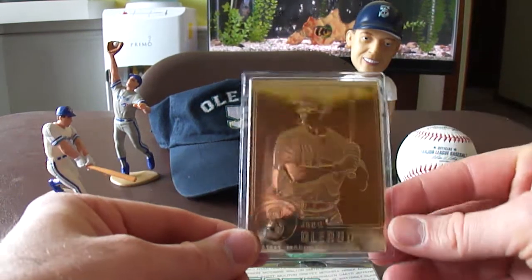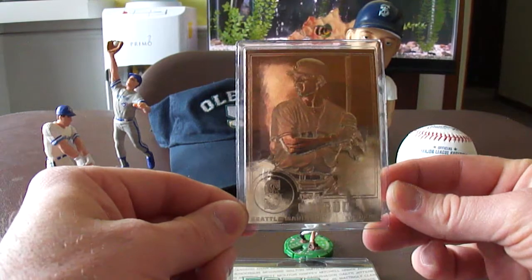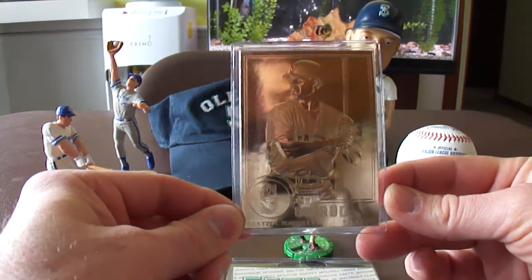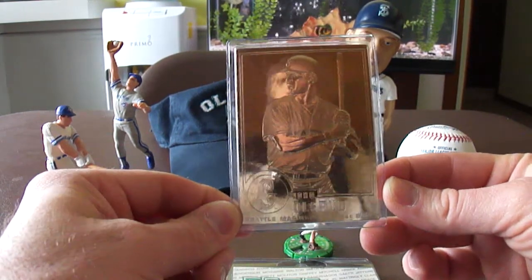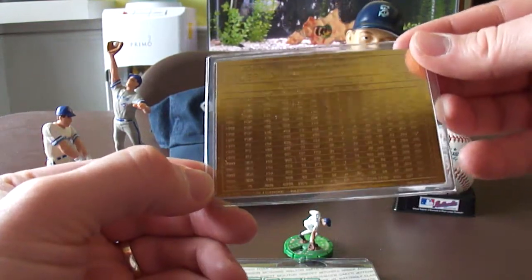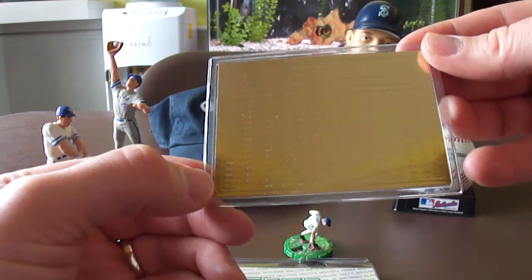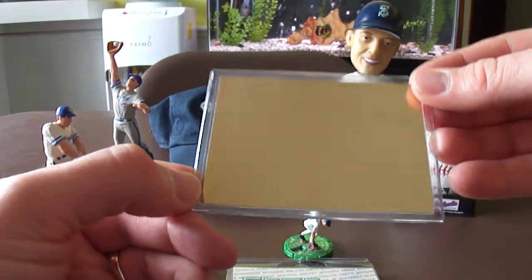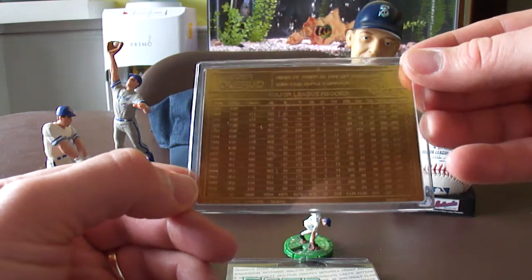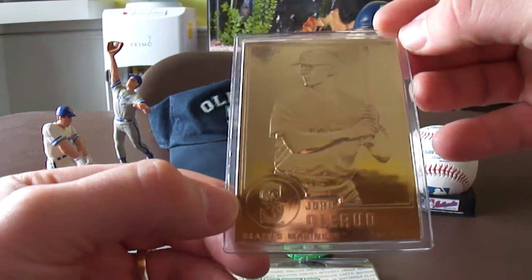Here, this is a pretty cool card. I've seen it on eBay several times. This is supposed to be a 24 karat gold baseball card. It's of course the John Olerud. On the back it has some stats. Last stat goes up to 2003, so it's date stamped 2004. I don't know if you can see that, or if it's glaring at all. But pretty cool, pretty neat thing to have in your collection.